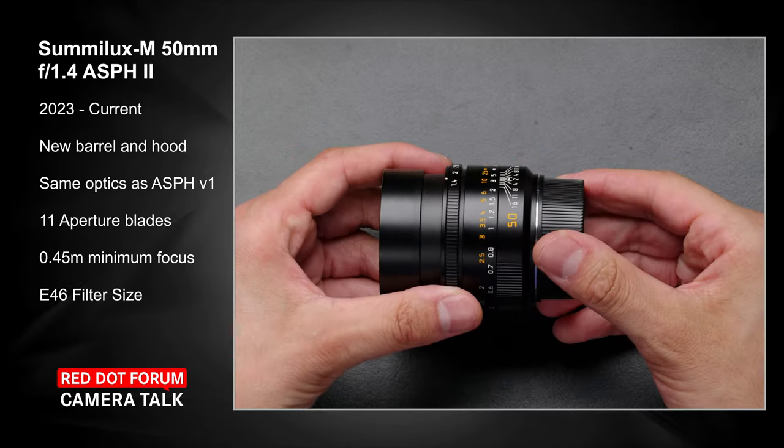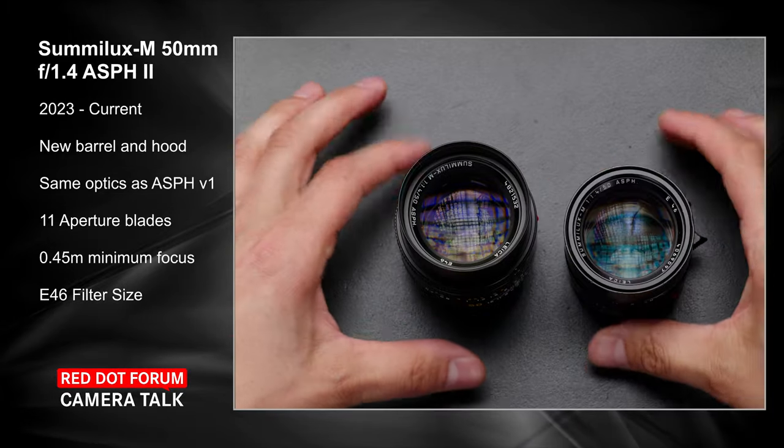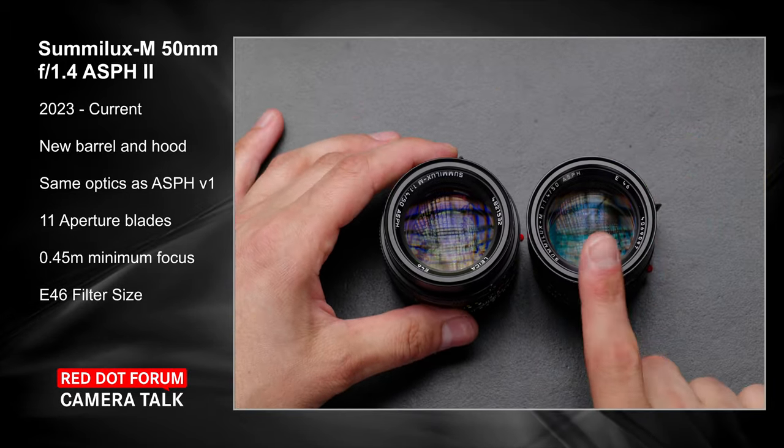I get it. It's cool. So this is a brand new hood design and, of course, a brand new barrel design. We still have the focus tab. It is the same optical design, same lens elements as the version 1, so 1 ASPH.